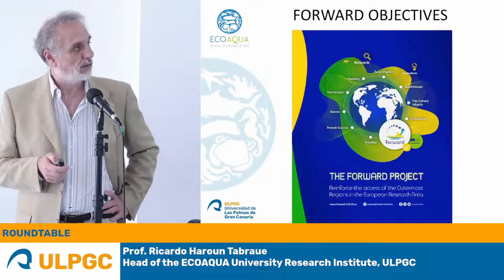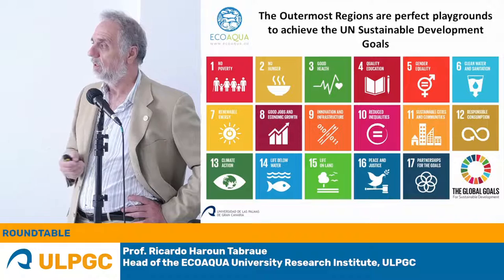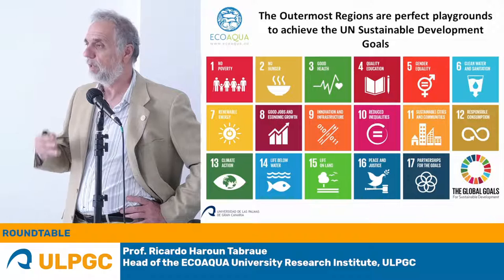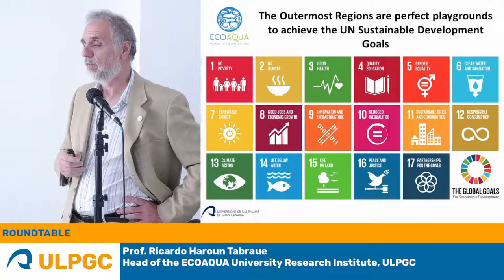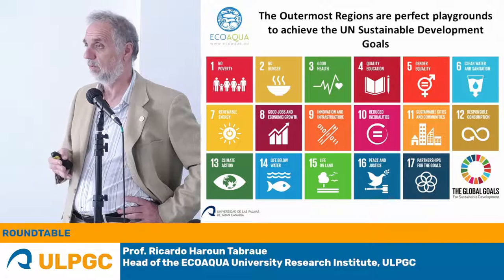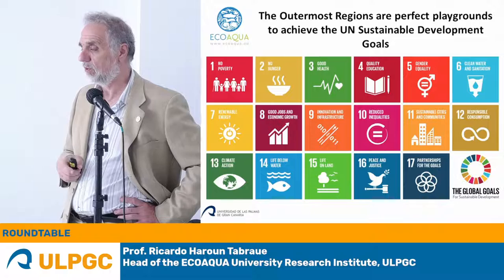So with this introduction, I will try to summarize. Well, this is becoming quite common now. Those are the development goals from the United Nations. And again, Outermost region are perfect places, really wonderful places to implement or to test most of these development goals. We have different population structures, we have different geographical settings, of course, and a number of resources that are exploited or over-exploited, or even we have some impacts. So we think there is a lot of opportunity in the Outermost region to develop and to implement these development goals.